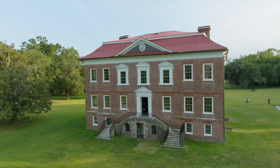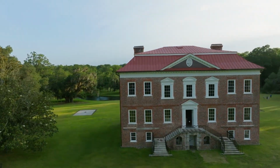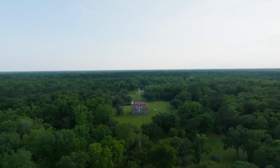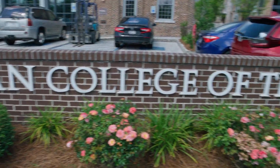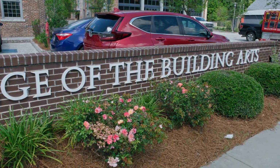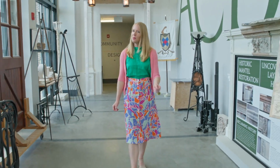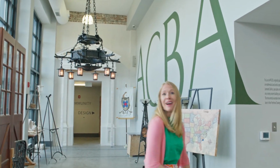I know. So how do these wonderful historic properties, some of which date back to the American Revolution, like Drayton Hall, stay preserved? Charleston, South Carolina is a special place. People travel from all over the world to experience the built environment here. And we're uncovering those layers of history and seeing how it's restored and preserved at the American College of the Building Arts, going behind the scenes.